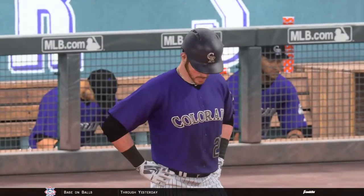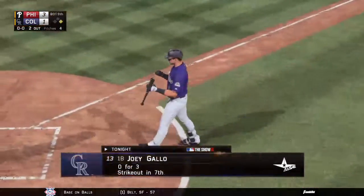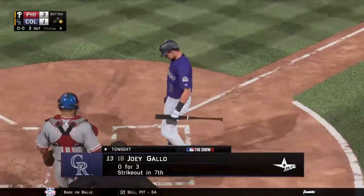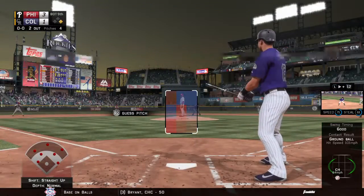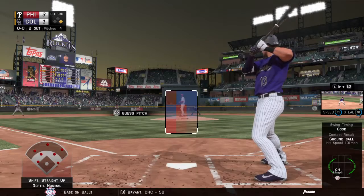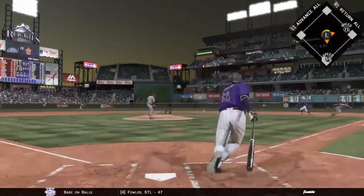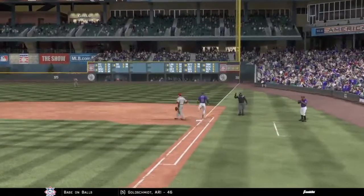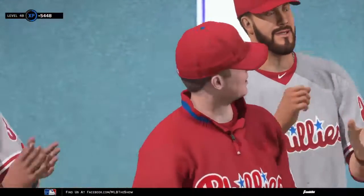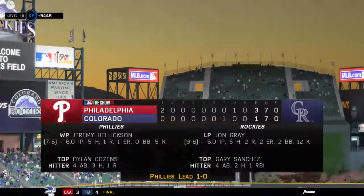Now batting, first baseman, Joey Gallo. Joey Gallo stands into the box. He could really use a knock here. 0 for 3 in the game so far. Now a swing and a ground ball. This should do it. Throw on to first. He'll take care of him. And the Phillies have claimed the 4th consecutive victory here as this ball game is over.